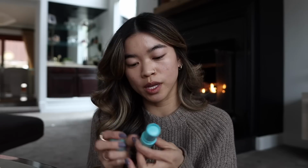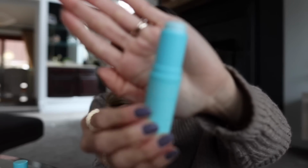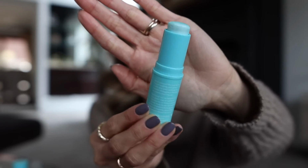And then on my eyes, I have on the Tula Glow and Get It Cooling Balm. I have recently fallen in love with this again. I stopped using this for a little bit, but I picked it back up and I am honestly loving it. It has a little bit of a lightening effect for the eyes. When you swipe it on, it's super cooling. It's also really hydrating, but then it gives you that brightening effect underneath the eyes, which I really love.